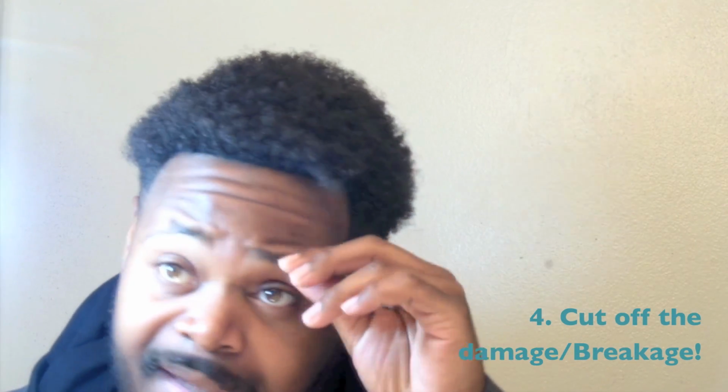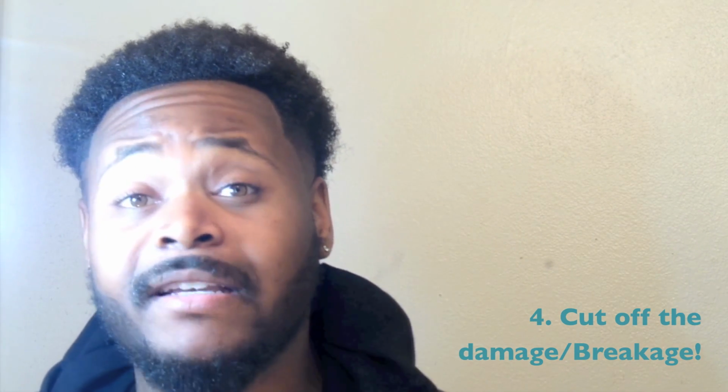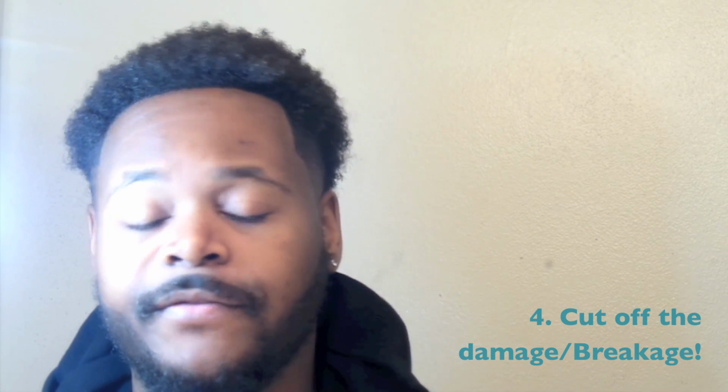Another thing you can do is really cut off your breakage. You know, a lot of people don't want to cut their hair. They just want to walk around with heat damage and split ends and different things like that. Well, you have to cut off the heat damage. There's nothing you can do to repair heat damage. If your hair is damaged from heat, you need to go ahead and cut off the heat damage.